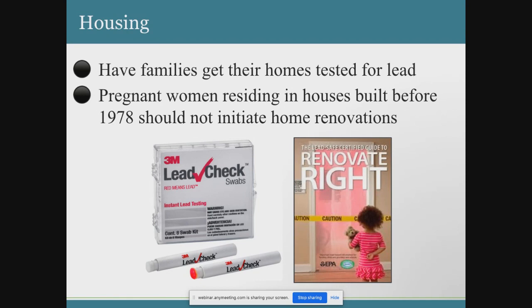Also, keep in mind that as moms are getting ready to have that baby, they may be remodeling a room into a nursery. Really important to check to make sure that paint does not have lead in it. Lots of instances where babies have become lead poisoned when they came home from the hospital as a result of lead dust in the nursery. Next slide, please.